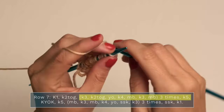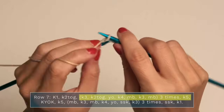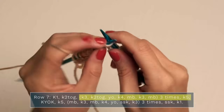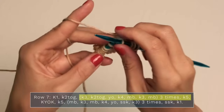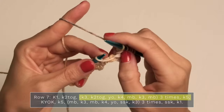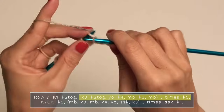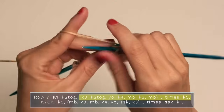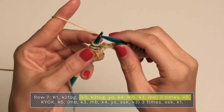So I'm going to go ahead and start with a knit 3, 2, 3, and then I'm going to work a knit 2 together, which is a decrease, a yarn over, it's an increase, and then knit 4, 2, 3, 4, and then here's how you make your bobble.